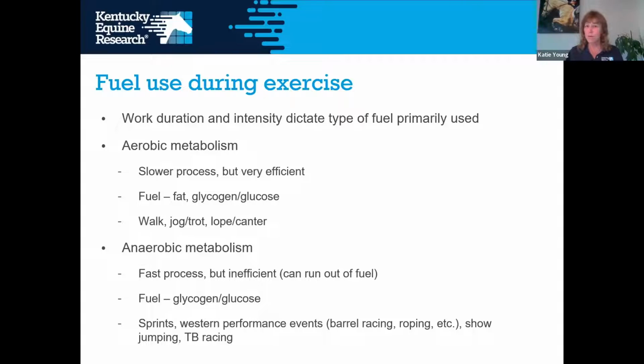So when you think about the different types of performance that your horses are doing, is it primarily anaerobic? Is it primarily aerobic? Western performance horses tend to be primarily anaerobic, the barrel racers. Reining horses, a lot of that is more aerobic. Roping, primarily anaerobic. The pleasure type events, of course, are all aerobic. Thoroughbred racing, sprinting, quarter horse racing, that primarily is anaerobic. Show jumping is anaerobic. If you look at eventing horses, the dressage is primarily aerobic. The cross country, which is a long period of time, if the horse is fit enough, that's primarily aerobic. And then you come back and the show jumping tends to be anaerobic.